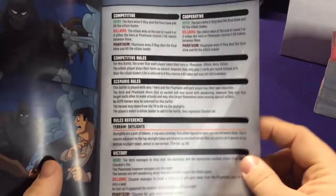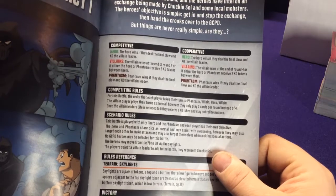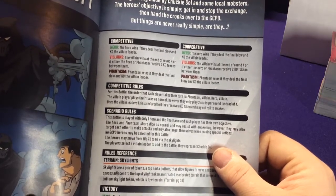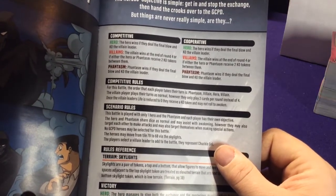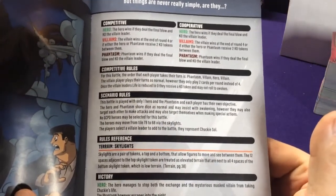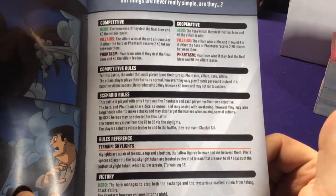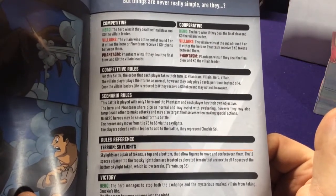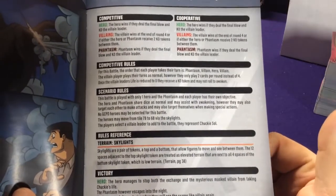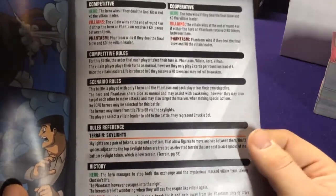Or maybe you're playing 2 people with the Phantasm. So yeah, here it says we have a little bit different, just to show these off. You have hero, villain, and the Phantasm. The Phantasm is going to play as a separate character. So basically one person's playing Batman, one person's playing the Phantasm, and then one person's playing the villain. If you're playing cooperative, one's Batman, one's Phantasm. If you're playing competitive, one's Batman, one's Phantasm, one's the villain characters. So yeah, it definitely makes that a little bit more interesting.